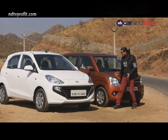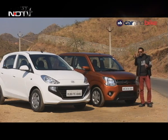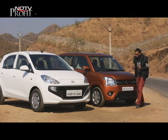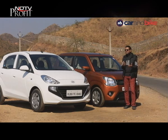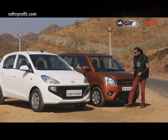So let me talk about the Wagon R first. Now, like I said, it's trying to be the tall boy. It wants to maintain that, like you look at it and you know it's a Wagon R. I have to say it's a good interpretation of that. I know many of you on social media have been giving me this feedback saying, it looks like a box. Well, you know what, in a way it's supposed to, and yet it has those modern elements.